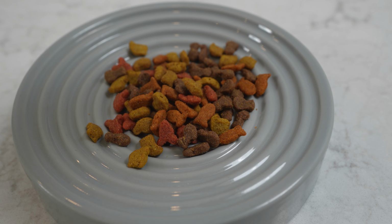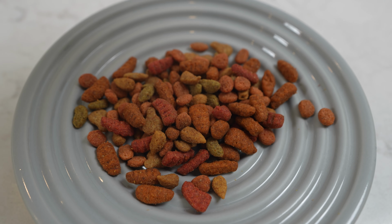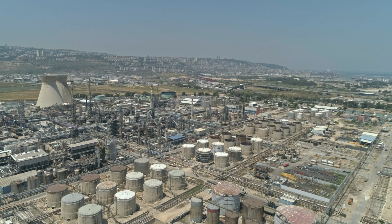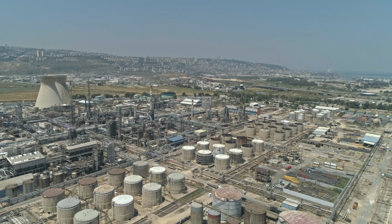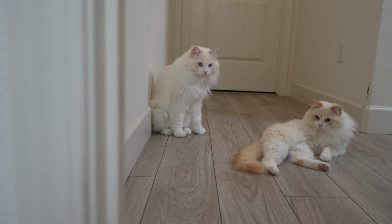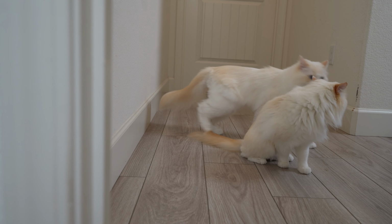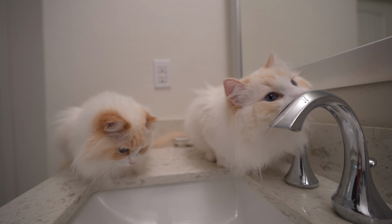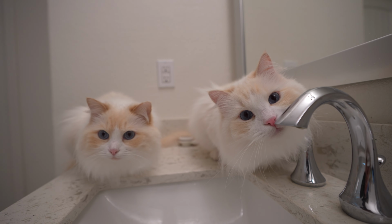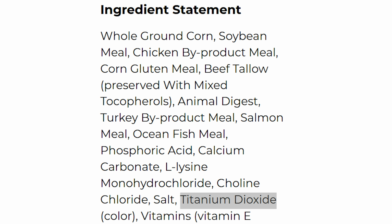Artificial colors in cat food serve no nutritional purpose and are added solely to make the product more visually appealing to pet owners. These artificial dyes are typically made from petroleum-based chemicals, or coal tar derivatives. Studies have shown that these artificial dyes can cause allergies, hyperactivity, and even damage cells, which can lead to problems like cancer. These artificial dyes usually appear as red 40, yellow 5, blue 2, or titanium dioxide.